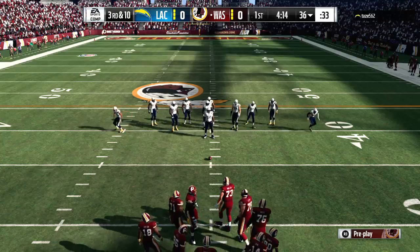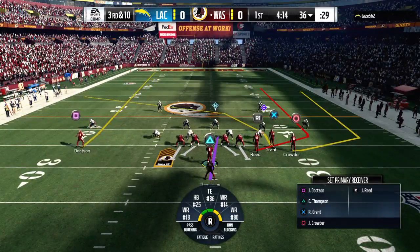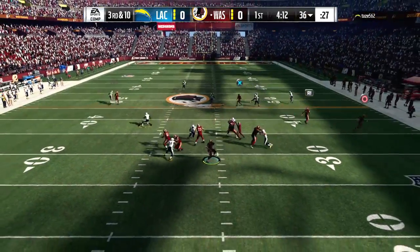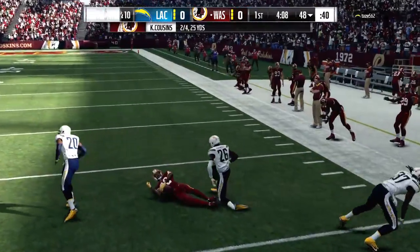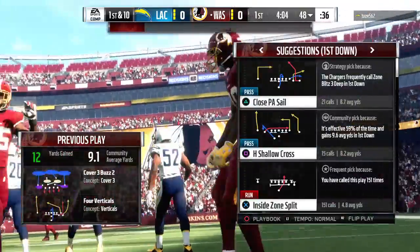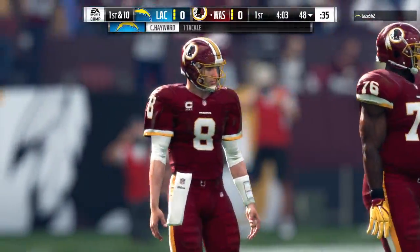An extra defensive back on the field for the Chargers now on 3rd down. On 3rd down, Cousins. He finds his target. It's Crowder. And he's got a 1st down as he's up to the 48. They pick up 12 on the play there, and they move the chains.